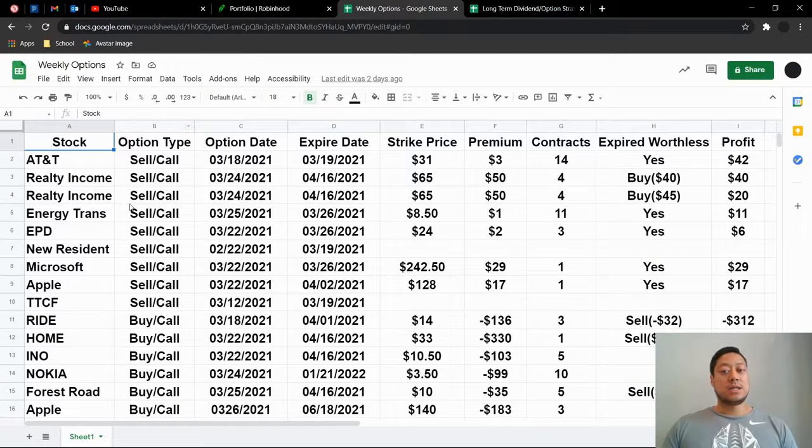It was a little ugly, just to be honest with you. My main stocks that I have here are basically just about the same. With AT&T, I did make a profit of $42. It did get 14 contracts at $3 premium. It did expire worthless for 42 bucks.